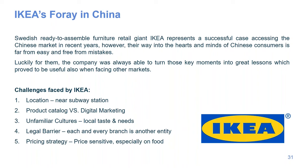Of course, China was not really familiar with Scandinavian cultures and the taste for local produce. These reflected the choice of design in IKEA's products retailed over here in China, but a simple and neat style actually became part of the Chinese rising middle class over here. And that was a point on which IKEA actually succeeded.